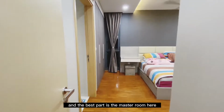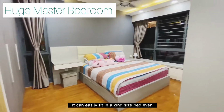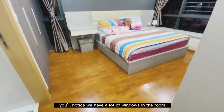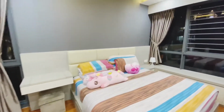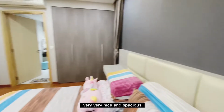And the best part is the master room here. You have a huge master room. It can easily fit in a king size bed even. And you notice we have a lot of windows in the room. So if you come in the daytime, it's very bright. All the bedrooms and the living hall comes with the pool view. Very, very nice and spacious.